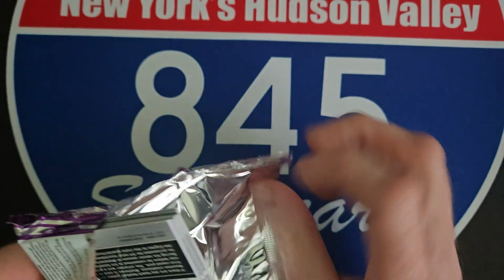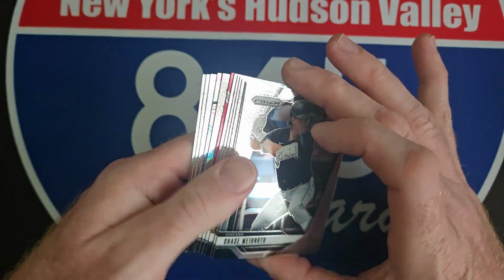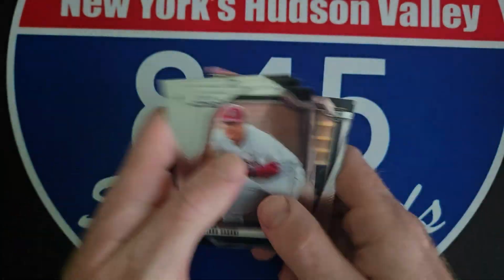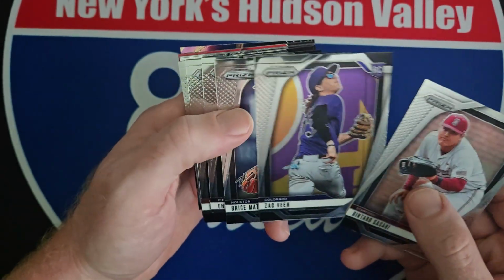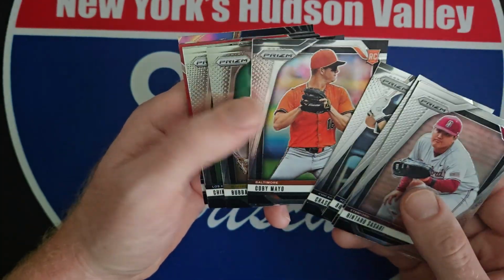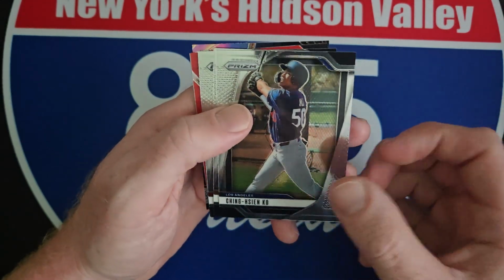Panini has its way with inserts, parallels. Looks like a prismatic back there. Those are fireworks. Rintaro Sasaki. They list him as a prospect, but never heard of him. Zach Veen, rookie card. Bryce Matthews. Chase Meteroth again. Kobe Mayo. Bubba Chandler. Ching Sen Ko.